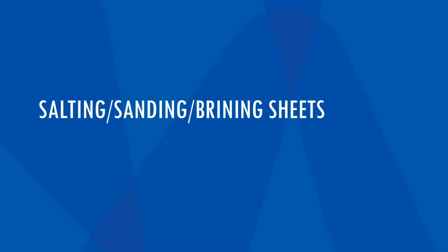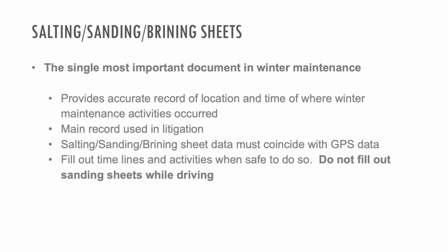Salting, sanding, and brining sheets. The single most important document in winter maintenance are the salting, sanding, and brining sheets. They provide accurate records of the location and time of where winter maintenance activities occurred. They're the main record used in litigation cases. The sheet data must coincide with the GPS data. Fill out timelines and activities when safe to do so. Do not fill out sanding sheets while driving.